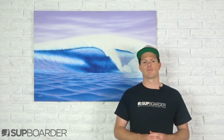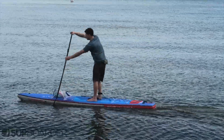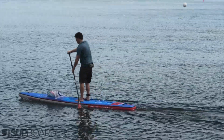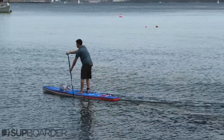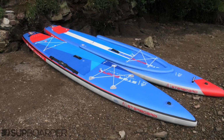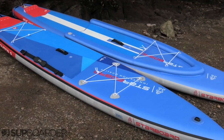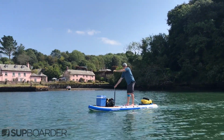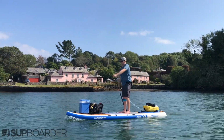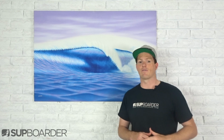A touring board is a little longer in its length, which promotes a faster glide and speed on the water. These boards will generally be between 12 feet 6 inches long and 14 feet in length, with widths up to 32 inches as well, but they're designed to really carry lots of gear when you're paddling. Riders will opt for this design if they plan on paddling with gear for overnight adventures or even just a day tour further afield. So which board is going to be right for you?